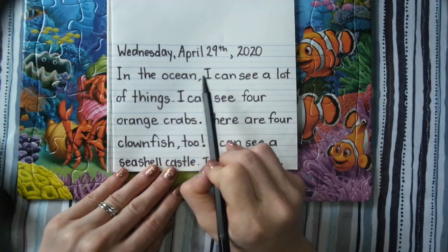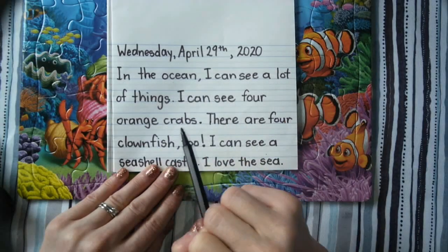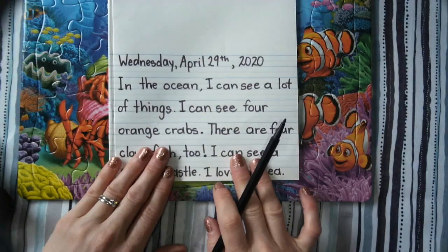In the ocean, I can see a lot of things. I can see 4 orange crabs. There are 4 clownfish too. I can see a seashell castle. I love the sea. So as simple as that.